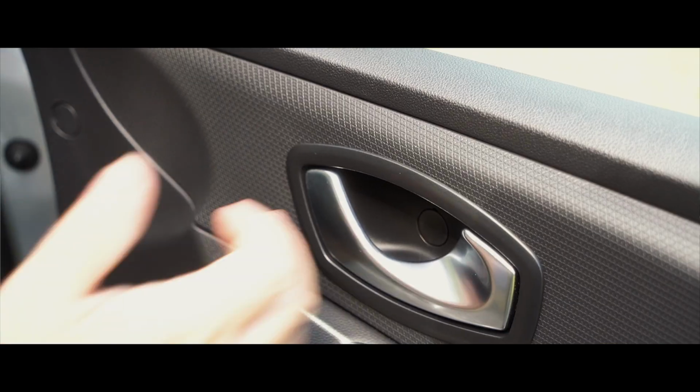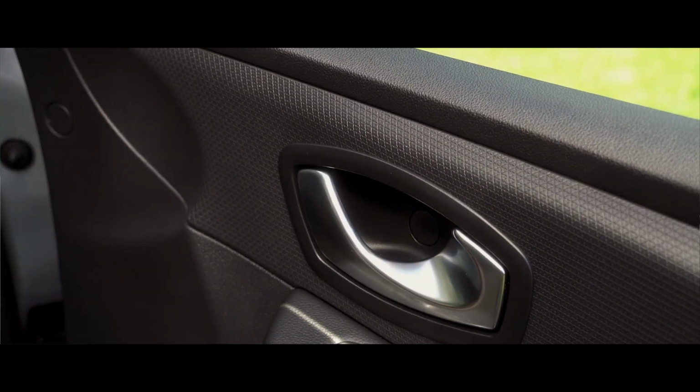There's no 12-volt socket in the back here, no USB ports or anything like that. There's no light in here for rear passengers either. There's only one in the front. I do like these rear door handles though. They're actually a lot better than some of the others you get in cars of this class.